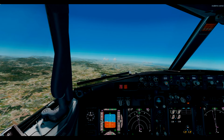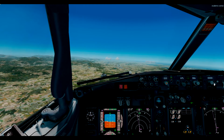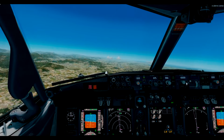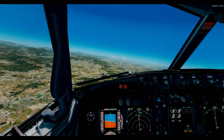So we have literally just hit 230, which is fine by us. Descend to flight level 100. Flight level 100, Ryanair 6HU. The button's been pressed. Go on, you guys can go down. You can start descending, and once we hit 10,000 feet, we'll turn on our lights.